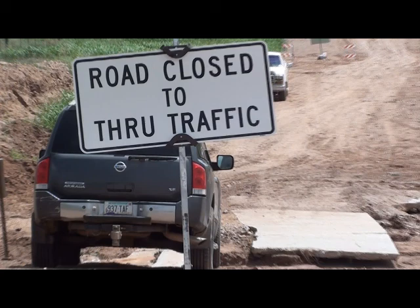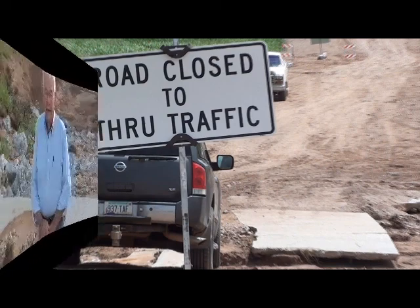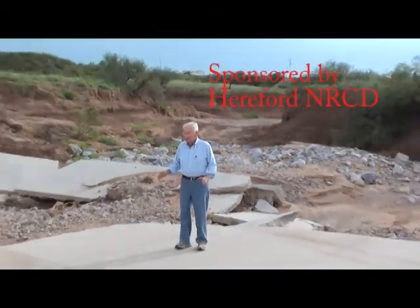As of the end of July, no agency or individual has come forth with a plan or the wherewithal to restore the crossing. Had the structures contemplated by the Horseshoe Draw project been in place, the crossing would not have been destroyed. The huge flood would not have occurred.